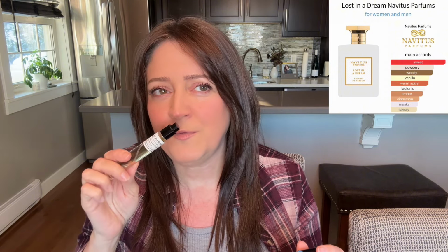I just really wanted all of them and I couldn't decide, and I just thought, you know, a 9ml decant would last me a good long time. And my thinking is, whichever of these I run out of first, I'm going to buy a full bottle of that one. So there is Lost in a Dream by Navitus. And oh my God, it is just a lactonic, creamy, beautiful, dreamy scent that reminds me of one of the other ones that I got, which is Sissa by Mind Games.